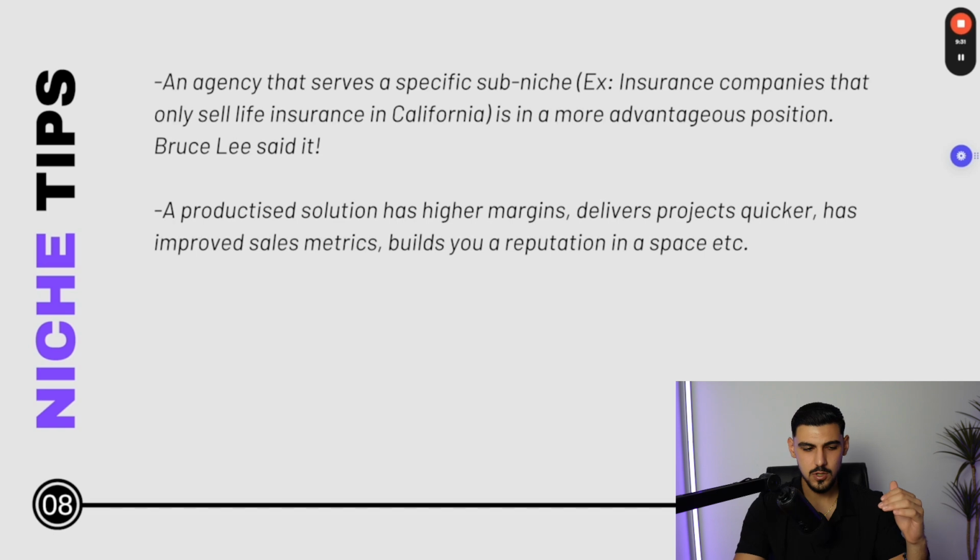If you focus your entire agency on selling and servicing one particular niche, then you're gaining a lot of advantages. Number one, a productized solution is going to have higher margins. You're going to be able to deliver projects quicker. You're going to have better sales metrics. You're going to build your reputation in a specific space that you can later, once you're dominating in that market, transition to a nearby market that is a strategic decision for you to make. But going deep and extremely focused in the beginning is much smarter than going wide and trying to sell to everyone. You're not going to make any money doing that.